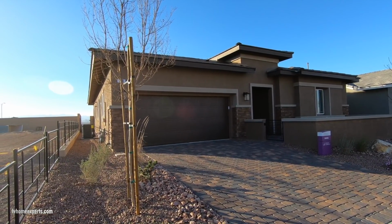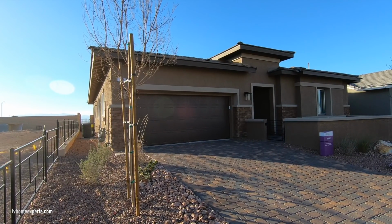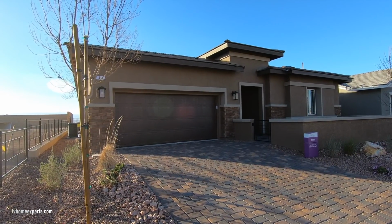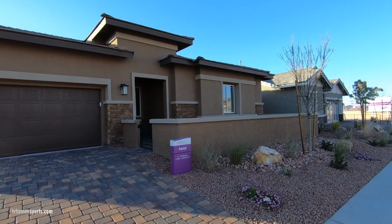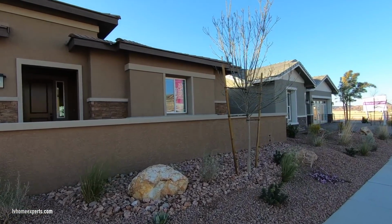Now the Paige model is 2,500 square feet. You have an option for a 3-bedroom all the way up to a 5-bedroom. Now if you did the 5 bedrooms, you can extend the square footage to 2,640 square feet. These are actually single-story homes to be sold in this community. You have a total of 6 floor plans to choose from.